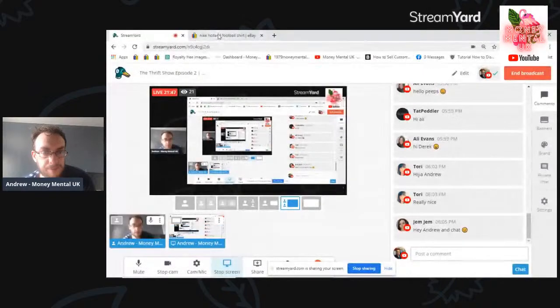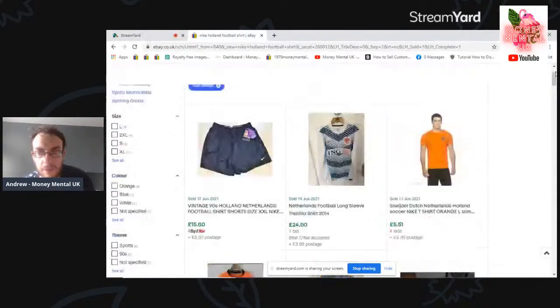It's a Sony iPod dock. But I was prepared to pay a bit more for this one because it's got the remote with it. I've never seen one with a remote before. Because the remotes are tiny, they always go missing. So I was prepared to pay a fiver for that, given it's got the remote. Let's see if we can find any that have sold with the remote.